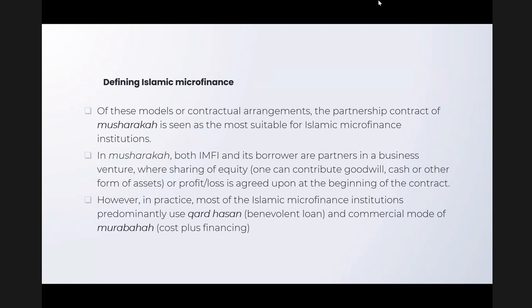Musharaka means partnership. So Musharaka is seen as the most suitable for Islamic microfinance institutions. Partnership where the lender actually becomes partner in the business of the borrower. And the profit has to be distributed between the lender and borrower in a certain pre-specified ratio. So in Musharaka, both Islamic microfinance institutions and its borrowers are partners in a business.